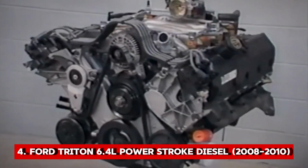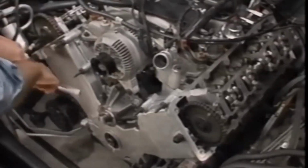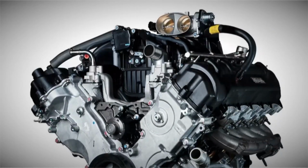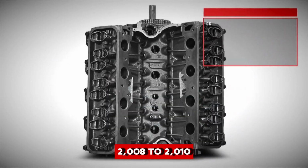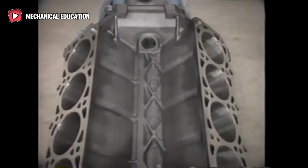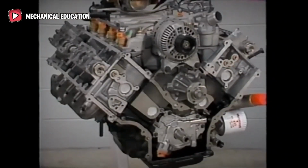Power Stroke Diesel, 2008 to 2010. This one's for the diesel fans out there. The Ford Triton 6.4-liter Power Stroke diesel engine, found in Ford Super Duty trucks from 2008 to 2010, promised impressive power and towing capabilities. It was designed for towing and heavy-duty applications.